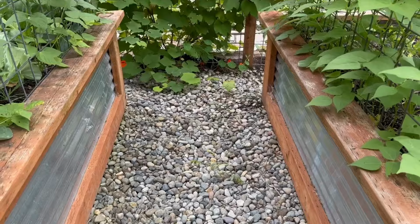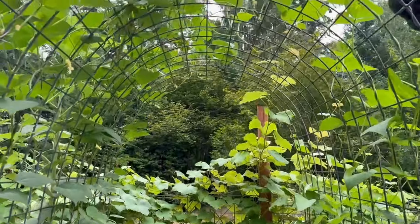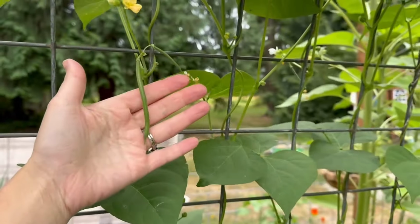And then here we are. Look at this. It's just so green and tall and beautiful, and I love it. This just makes me so happy. More baby beans. You hear shrieks of joy from the house. Jackson and his friend are playing video games right now.